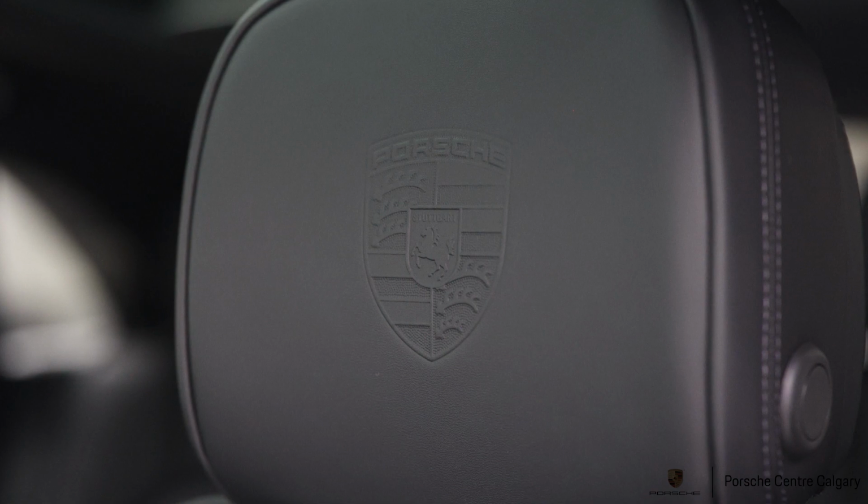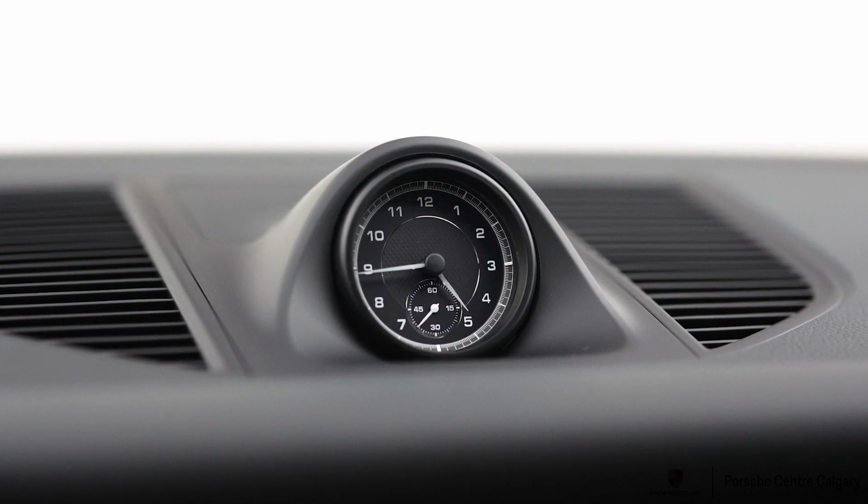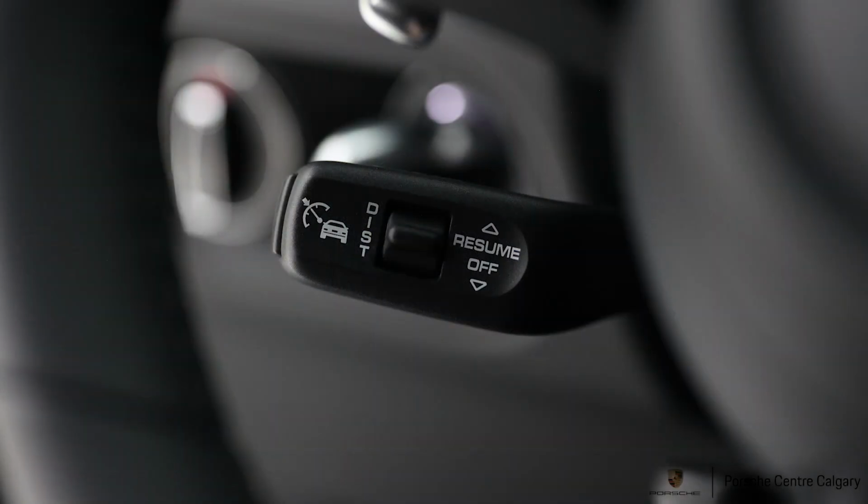So in addition to having the standard rear view camera, this one was optioned with the surround view, giving you a camera on the front and one underneath each side mirror to give you that top-down view. It stitches those images together, and then you get a full 360-degree view all the way around the car. I love that. Makes parking super easy.